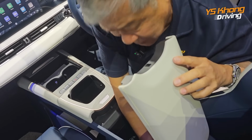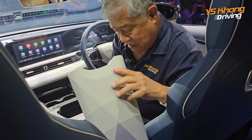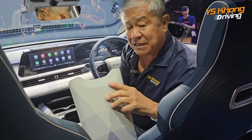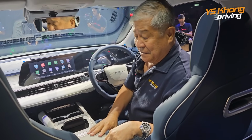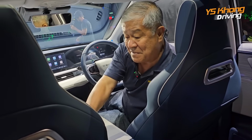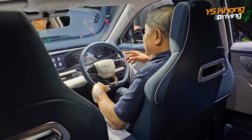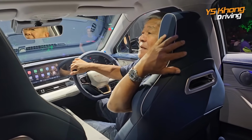And this one has got air conditioning. Some of the aircon air is directed here, so you can use this as a drink chiller. And the seats are really nice. They are sort of like bucket or semi-bucket, and they hold you quite well. Of course, controls are electric, and it's a built-in headrest.